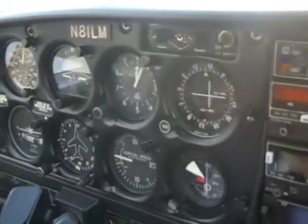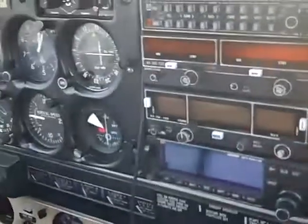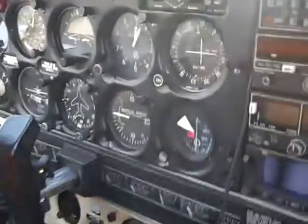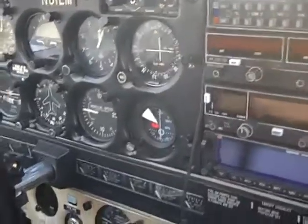The gauges can look kind of frightening and scary if you're not used to them, but they all have a certain function. And after you train and fly, you just get used to them. They're just second nature. You do have to, however, when you're flying, always cross-check them, because if one breaks down, there's little hints that can happen to let you know that there's a problem. But we're going to be mostly looking right out there.